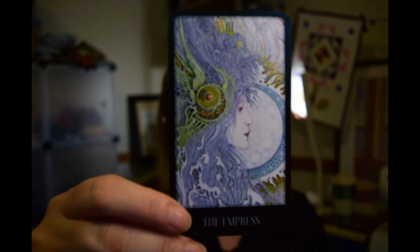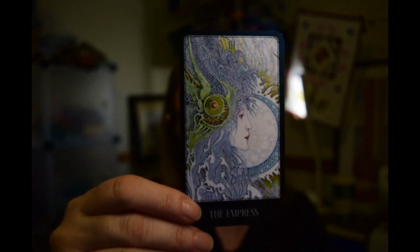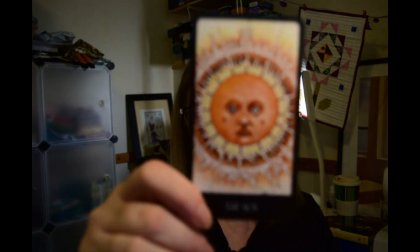The Empress is just a stunningly beautiful card. I think it's almost got kind of an anime feel to it, a little bit. It kind of reminds me of the Yoshitaka Amano. Justice. Chariot. So it's a very unusual deck. Alrighty, that's probably enough of that.